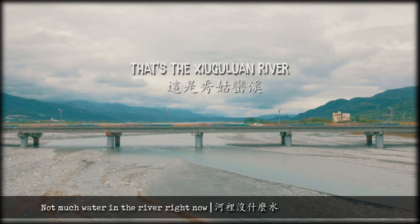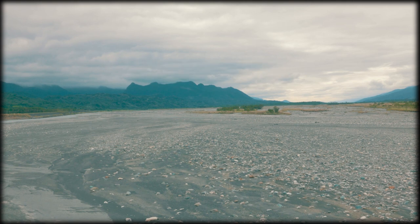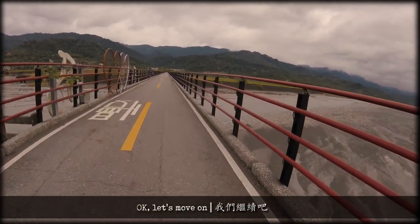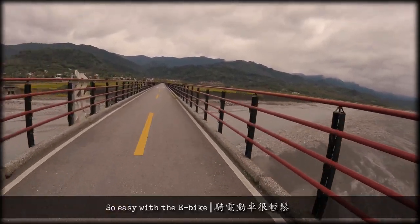There's not much water in the river right now. Okay, let's move on. It's so easy with the e-bike.